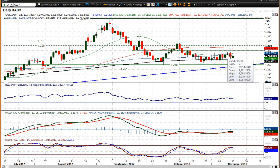We saw a move to 1288, seemingly getting ready for a test of this overhead resistance of 1291 and then possibly even up to 1300 again. But no, we've seen the market rolling back, and then bouncing again. Even with the negative signals, Friday's downside candle of $11 was the biggest that we've seen in a couple of weeks, you start to get a bounce again.